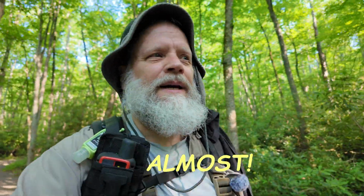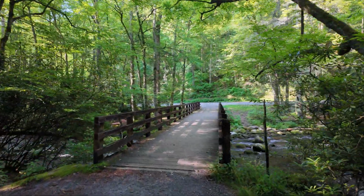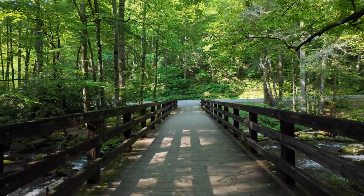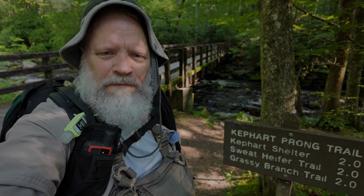Well, we have finally reached that point. We are at the end of the hike, as you can hear from the road noises probably. And very soon here, yes, the big bridge. We are now at the 441. We are finally at the end of the hike.